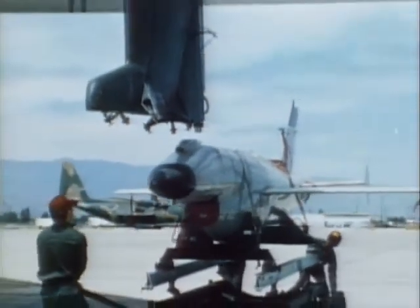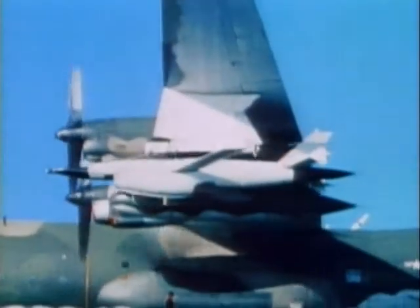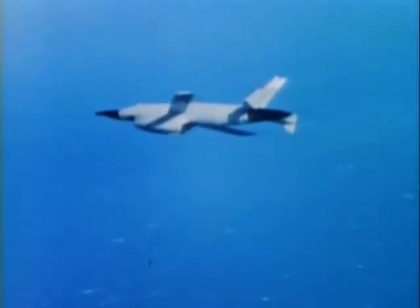Remotely piloted vehicles, RPVs, or drones as they are commonly called, are launched from the DC-130 version of Hercules. Drones have been around a long time. In the Vietnam War, they were accepted as an alternative to manned aircraft. Drones flew over 3,000 missions in Southeast Asia. Of those 3,000, 200 were lost in combat, 200 that could have been manned aircraft.